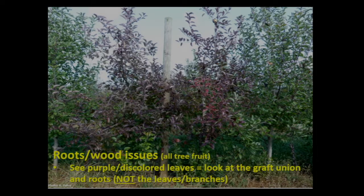As far as common symptoms when you see root rot issues or wood issues, it's hard to tell, but these leaves are purple. And if you see even chlorotic leaves or purplish leaves, it has nothing to do with the aerial part of the tree.